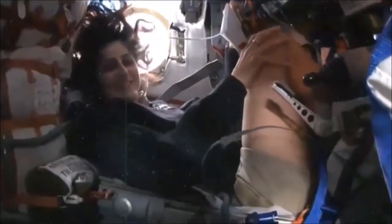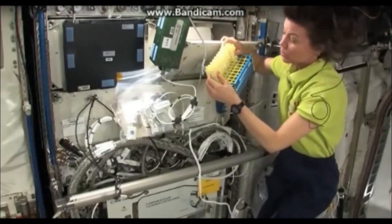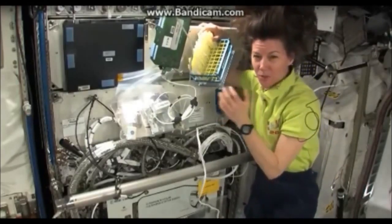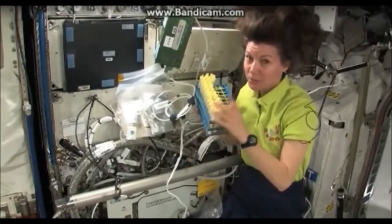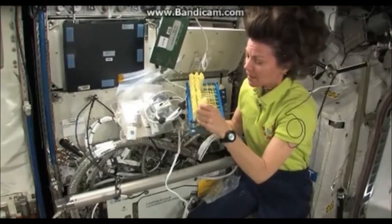Pretty shocking. They're medical experiments. So sometimes we're doing a medical experiment. Pee in a tube. We're trying to understand what's happening to our bodies up here, especially with respect to bone loss and things like that. And so actually what we'll do is when we go to the bathroom, we'll collect samples, which is easier to do than you might think.